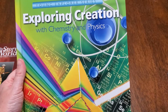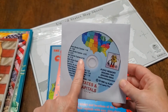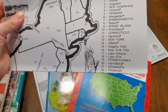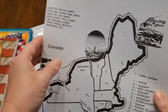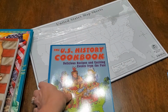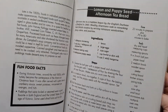So there is that. All right, now we are into our states and capitals, which is going to be fun. It comes with a CD that has all of the songs on there to memorize. It comes with the map. I'm not going to open it all the way, but it matches the capitals over here with all of the numbers. So I can put it on the wall and use it, and use our CD to listen to all the songs on there. This cookbook is going to be fun. Like I said in the unboxing, I plan on doing some of these recipes, which my kids love to cook. They love learning to make new things.